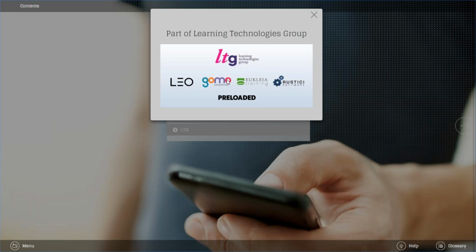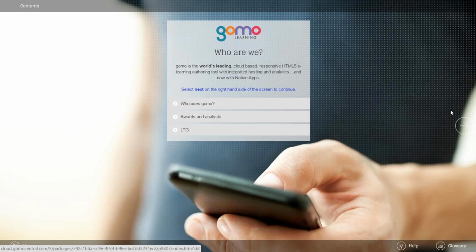We're also part of Learning Technologies Group, so Gomo is part of a much bigger group. We sit alongside people like Leo, which is Europe's biggest e-learning production house, Preloaded, Games with Purpose, Uclea do financial services, regulatory training, and we've just acquired very recently Rustici, who basically look after SCORM and XAPI. And a lot of their technologies will be making their way very quickly into the Gomo roadmap, so watch this space for exciting developments there.